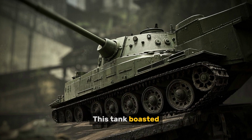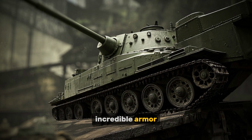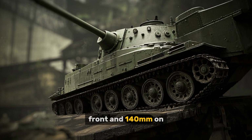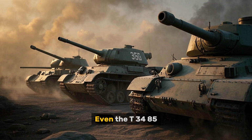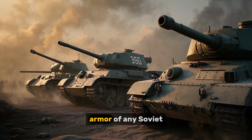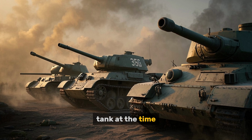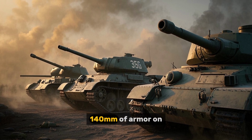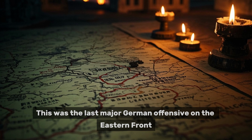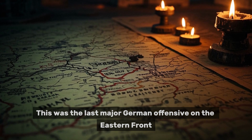This tank boasted incredible armor, 180 millimeters thick in the front and 140 millimeters on the sides. Even the T-34-85, which had the best armor of any Soviet tank at the time, could only boast 140 millimeters of armor on the front of its hull. This was the last major German offensive on the Eastern Front.